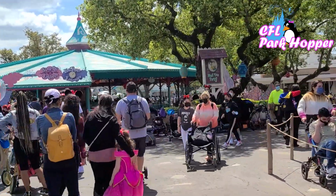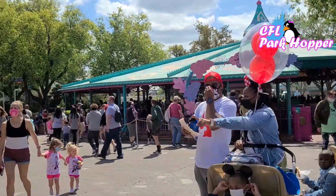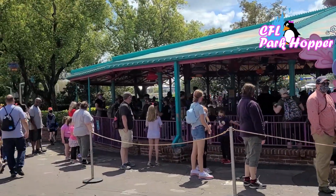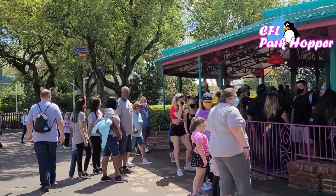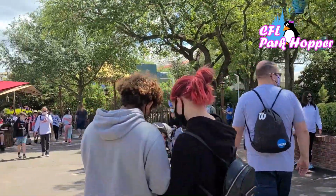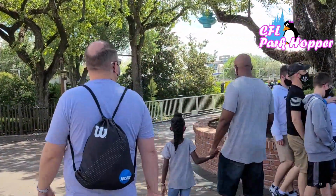If you have older children, or just older adults in your party, you may not want to start with Fantasyland. You might want to start with more thrilling rides like Space Mountain in Tomorrowland, or maybe you like Big Thunder Mountain and Splash Mountain down in Frontierland. So we're going to talk about each scenario of where you would start in the park as well. So I'm going to walk over towards the Space Mountain area, and we can get an idea of what it would be like to start there in the morning as well.